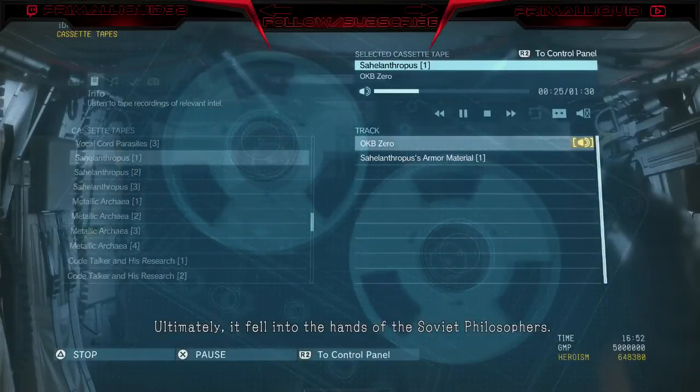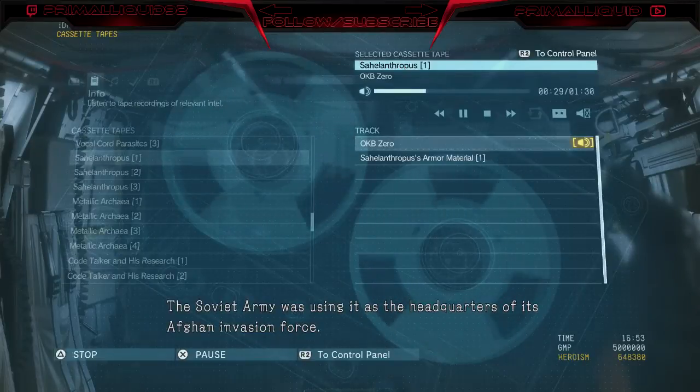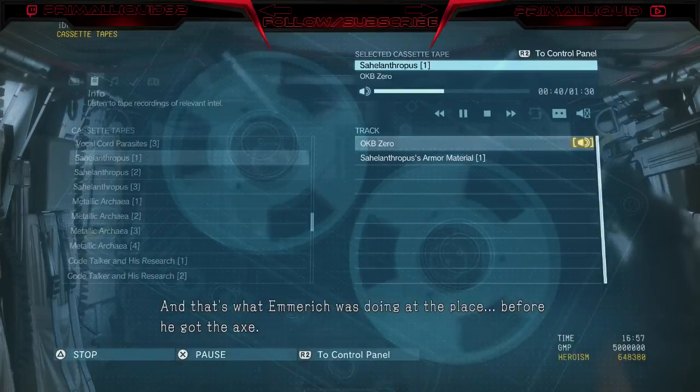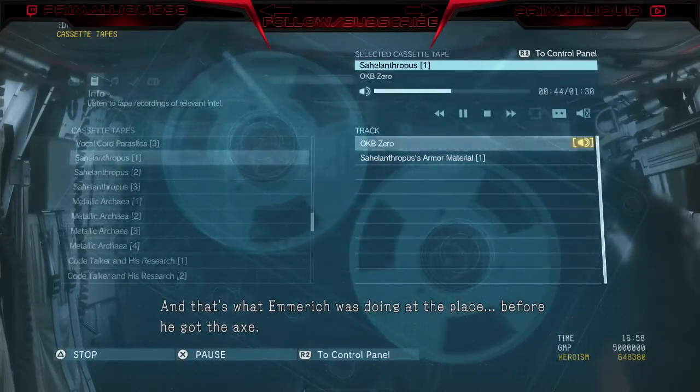Ultimately, it fell into the hands of the Soviet philosophers. The Soviet army was using it as the headquarters of its Afghan invasion force. But it would seem that Skullface's connections with the philosophers gave him license to develop Sahelanthropus there. And that's what Emmerich was doing at the place, before he got the axe.